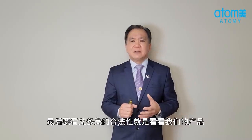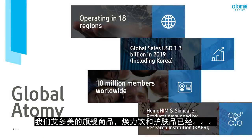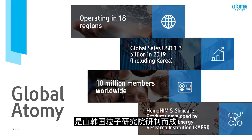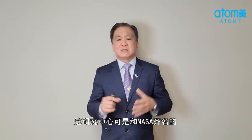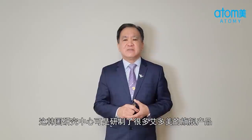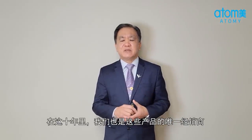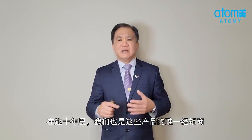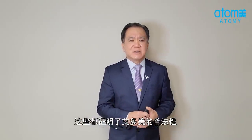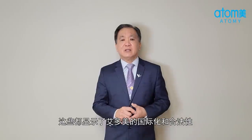And the last thing about this company being legitimate is to take a look at its products. Our two flagship products, Himohim and our skincare products, have been developed and created by the Korean Atomic Energy Research Institute in South Korea. This research facility is equivalent to the research facility that the US has called NASA. This is the South Korean research facility, and those key flagship products that we have are researched and developed by them. And we have been the main distributor, the only distributor for these products over the last 10 years. So that's another sign of legitimacy. We have products that are government-backed and government-sanctioned. That's where Global Atomy is, and that's where our legitimacy lies.